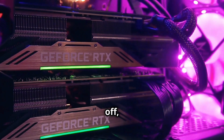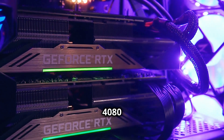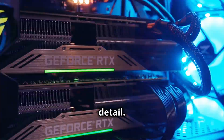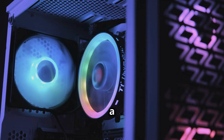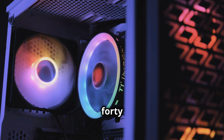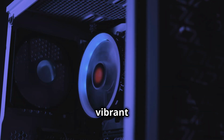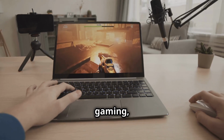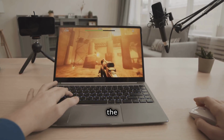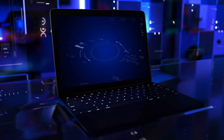And to top it all, it packs an NVIDIA GeForce RTX 4080 graphics card, delivering stunning visuals and incredible detail. The display is just as impressive. A 16-inch 4K mini LED display with a super-fast 240Hz refresh rate. This means ultra-smooth visuals and vibrant colors. Whether you're gaming, editing videos, or just browsing the web, this screen is a treat for the eyes. It's designed to provide the best visual experience possible.